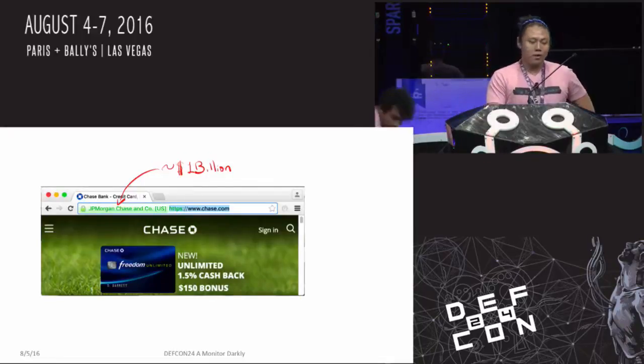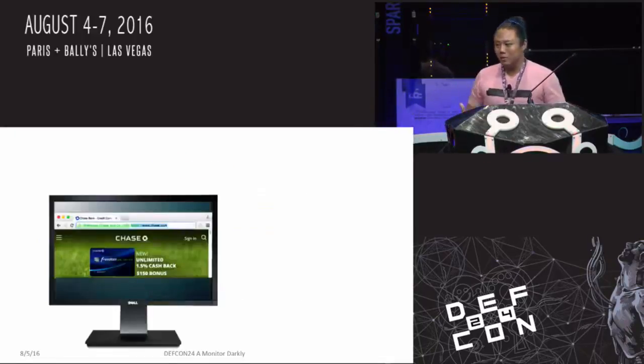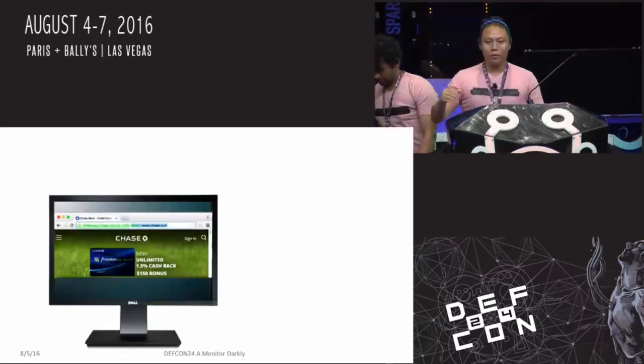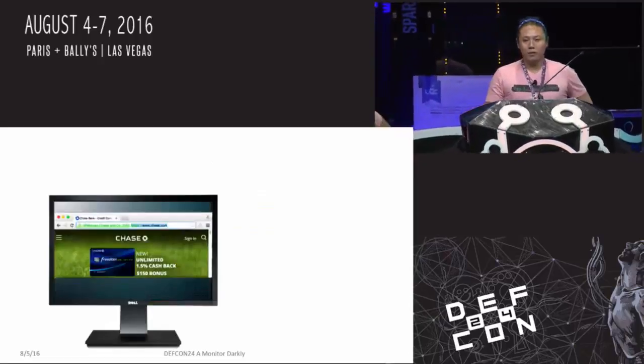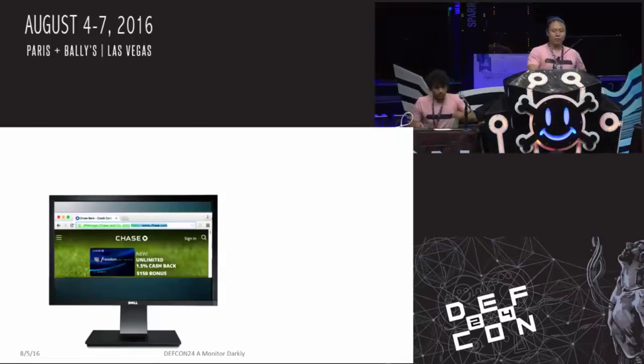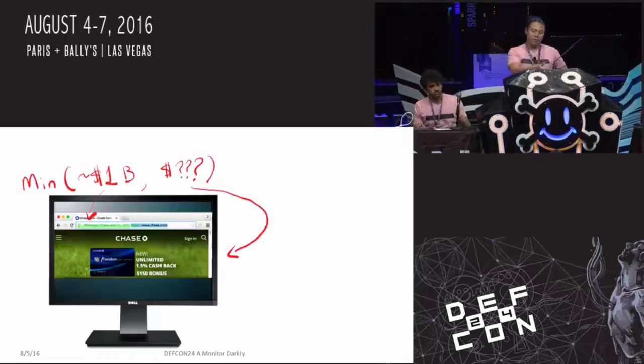Okay, so let's look at the context in which we see this website. We view it through this tiny little computer with a big screen on it that we call the monitor. So the lazy hacker would say, if I wanted to break the pixels that show me green, I could either break the security that's built with $1 billion of investment, or whatever the security is inside this little monitor. And maybe it's not so great, and that's what we're here to talk about.